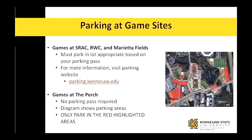As far as games at the Perch go, no parking pass is required. The diagram to the right shows the designated parking areas, highlighted in red. Only park in these areas. Once again, any parking outside of these areas could be reason for parking services to tow, boot, or ticket you.